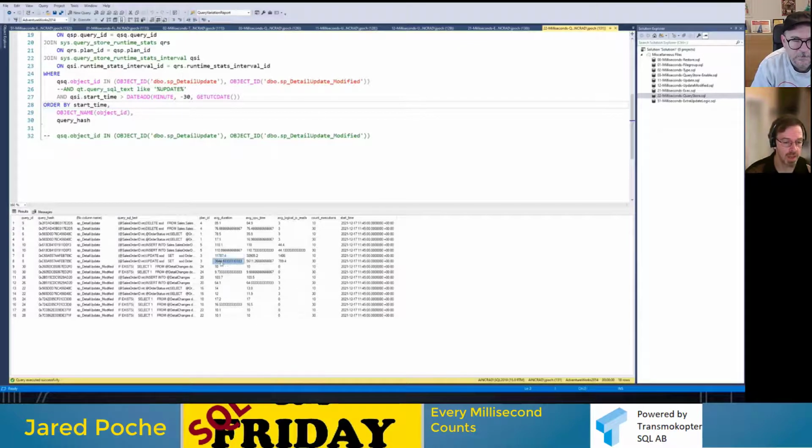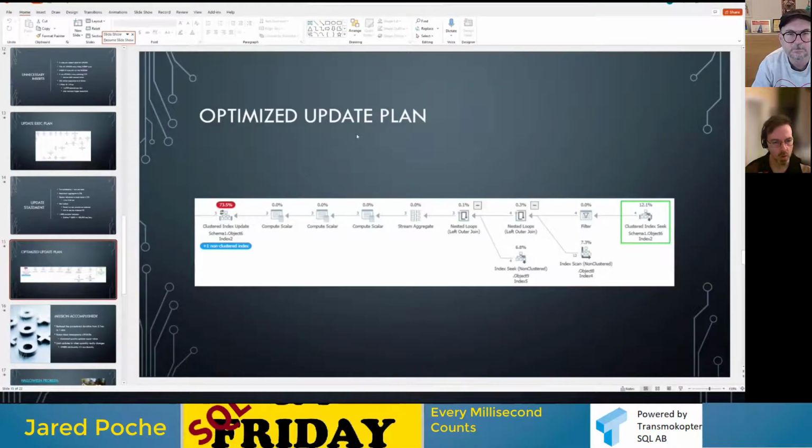Yeah, this is saying my update statement is down to like 5.6 milliseconds. So that's a lot less than it was originally, but it's still a lot slower than we're getting from our optimized version of this using the memory optimized TVP and skipping the update statements. So I did want to do one more thing.